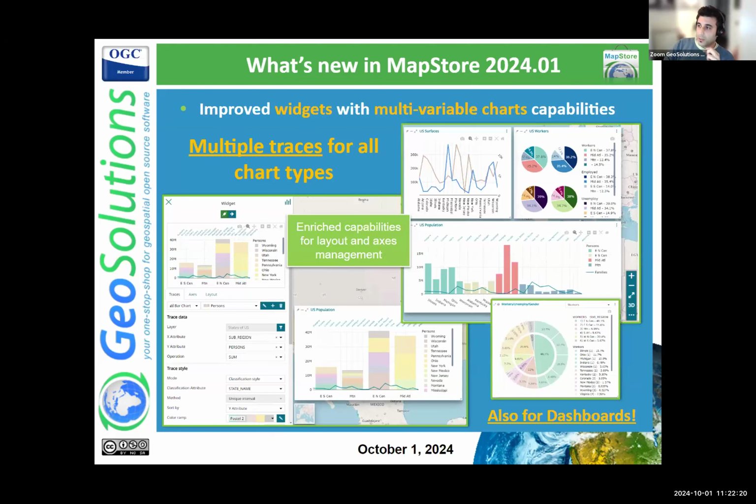So let's jump to another interesting addition. For sure, the 2024-01 series provides many enhancements and improvements on a wide range of functionalities and new features. This is the result of extensive work we have also done in Q4, the last quarter of 2023, for providing a quite relevant improvement to chart widgets. So the chart creation wizard has been significantly improved.